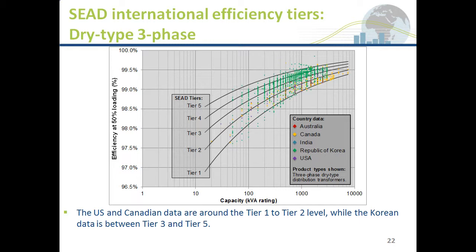This graph now looks at dry type 3-phase products and shows the SEED tiers that are proposed for those. And here you do see a significant contrast in the positioning of the Korean models compared to the others, as we saw in the previous example. Because in this particular case, you can see that the Korean data is actually bunched between tier 3 and tier 5, whereas the Canadian and US data is actually between tier 1 and tier 2 to 3, and shows the very different positioning of the Korean market compared to the others.